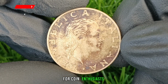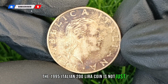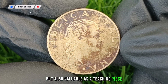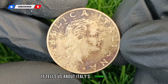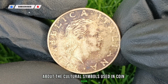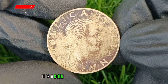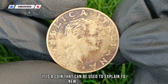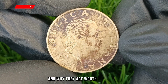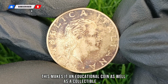For coin enthusiasts, the 1995 Italian 200 lire coin is not just valuable in monetary terms, but also valuable as a teaching piece. It tells us about Italy's economy in the 1990s, about the cultural symbols used in coin design, and about the transition period before the euro. It is a coin that can be used to explain to new collectors why certain coins gain value over time, and why they are worth preserving. This makes it an educational coin, as well as a collectible one.